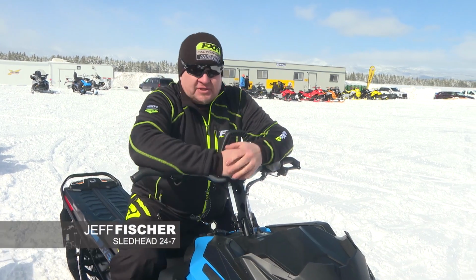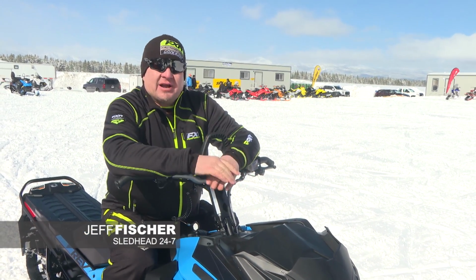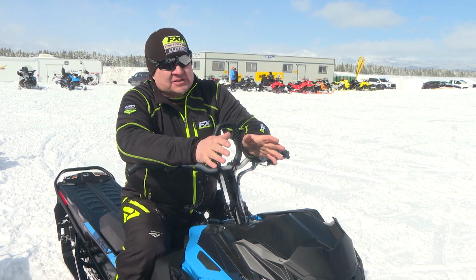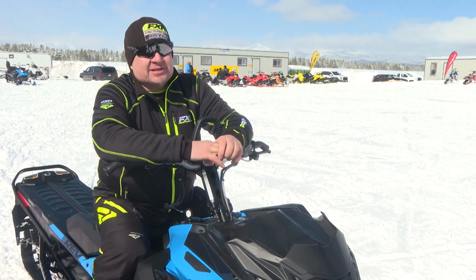You know, I've been asking for this snowmobile for quite some time, and Skidoo fit the bill. XRS Backcountry, that has me written all over it, as well as the new turbo. And in the XRS chassis, this is the first time Skidoo's put a 4-stroke in an XRS chassis. That thing is fun to ride.